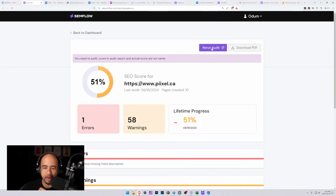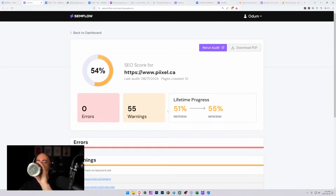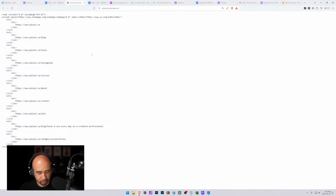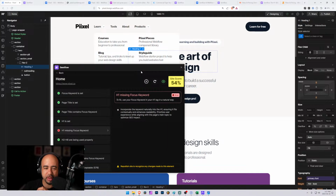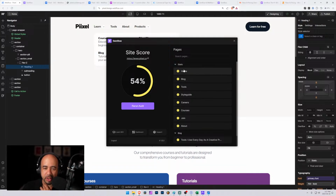So if I rerun this audit, it's probably going to update because it was at 51. Let's see if it updates here and get rid of some of these errors. Okay, so now we're at 55%, cool, with no errors, which is good. I'm curious when this says it has no keyword set, and I guess that's just the fact that I don't have a keyword set in this application that it uses to gauge how well our site should rank in terms of the score.